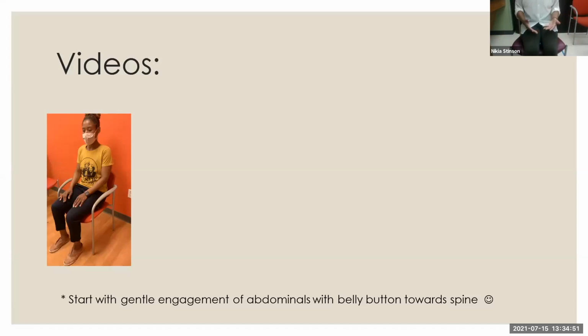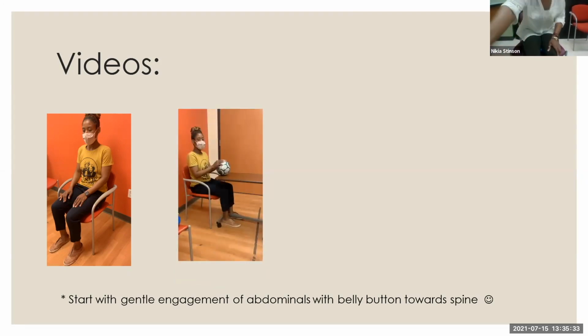With this, all I am doing is essentially just sitting here. Even sitting on it, I'm balancing myself to stay in the center. It's a gentle movement, but my muscles have to engage in order for me to do that. I've already brought my belly button in towards my spine as I'm working on just keeping myself centered in the chair. Now this can be increased by being a little bit more active with it. Let me play that first video.